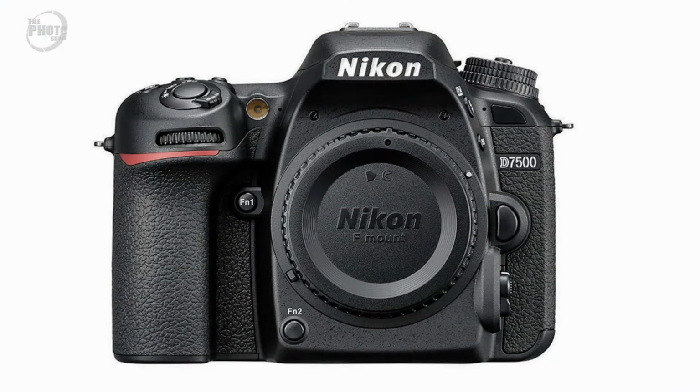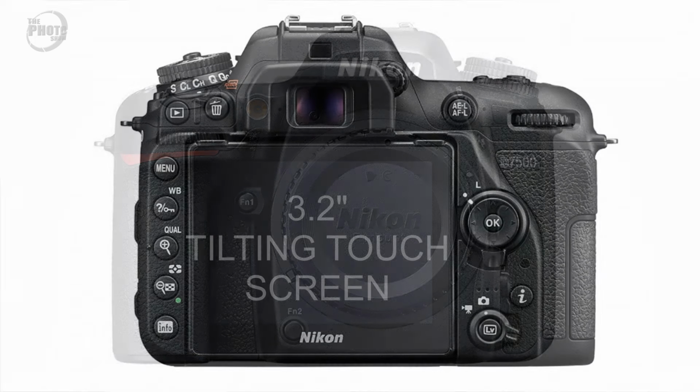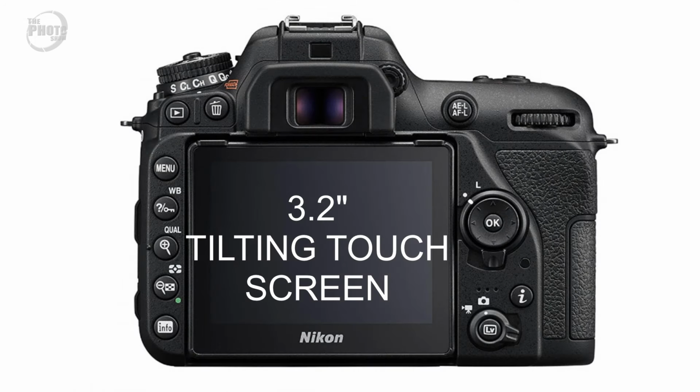As I said earlier, the body is exactly the same as the D7100 and the D7200. The only addition here is they've now added the tilting touchscreen that is found on the D500. So it looks like we're getting a bit of a parts bin compilation on this camera. So we've got the same body as the D7200, but with the addition of the tilt screen that you're finding on the D500 as well.